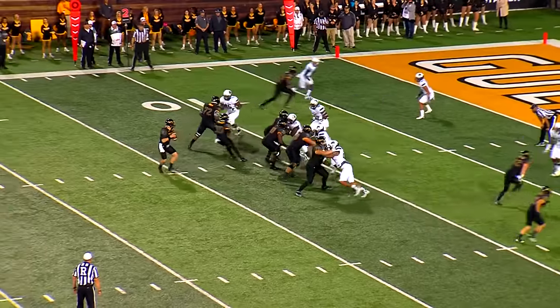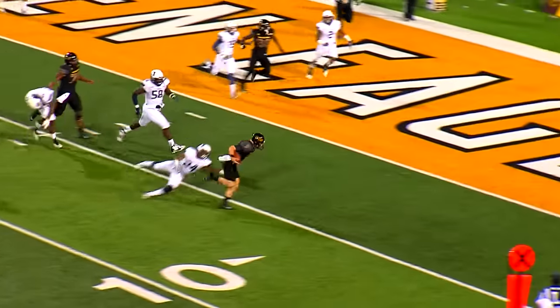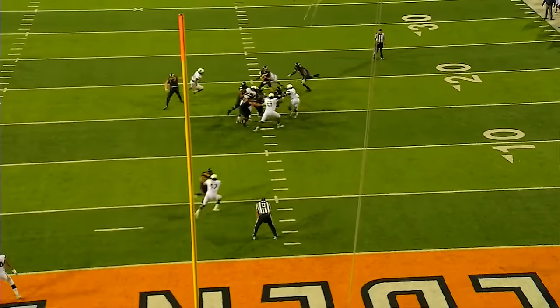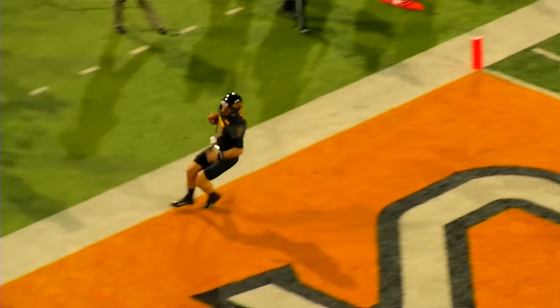Mullins off that left hash. Look at the throw. Looking and looking and looking, got sacked. Oh, he got away, and he's on his feet at the 10, at the 5, touchdown, Southern Miss. Oh boy, Nick Mullins was caught back around the 18-yard line. They were about to pull him down. He pulls loose and runs into the end zone. Touchdown, Southern Miss.